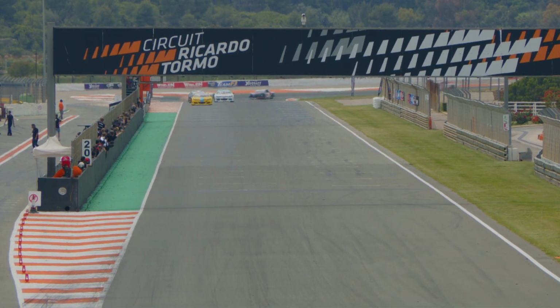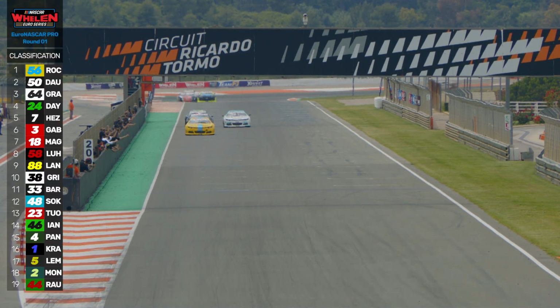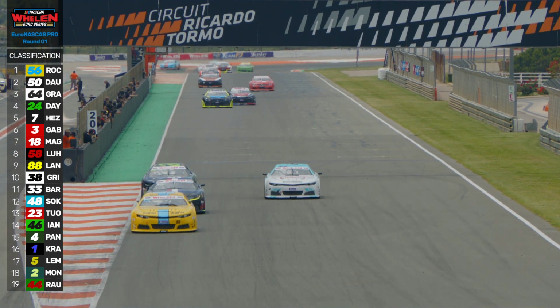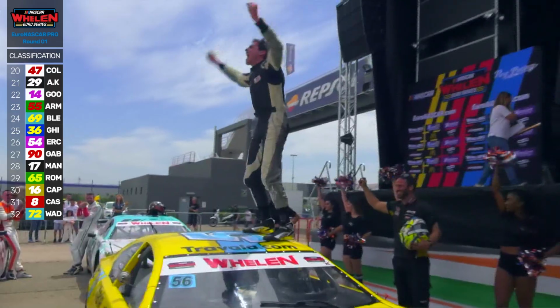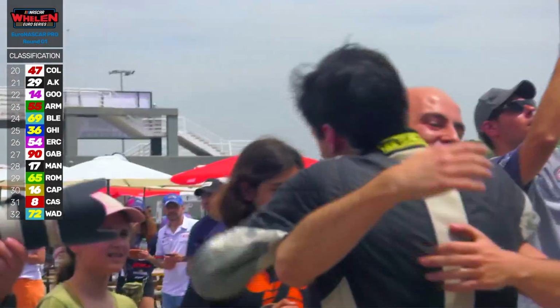Here they come across the line. And the checkered flag waves. It is Rocca that takes the win. Downhauer, Graf and Day, your top 4. Martin Dubeck rounding out the top 5. And it's celebrations for Nicolo Rocca, the first winner of the 2022 EuroNASCAR Pro season.